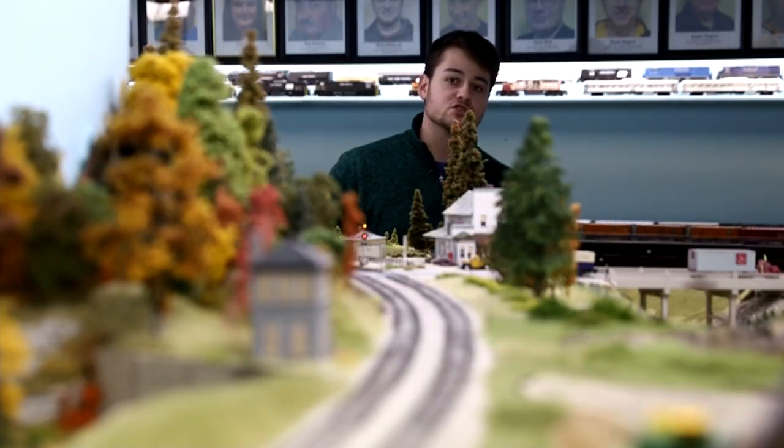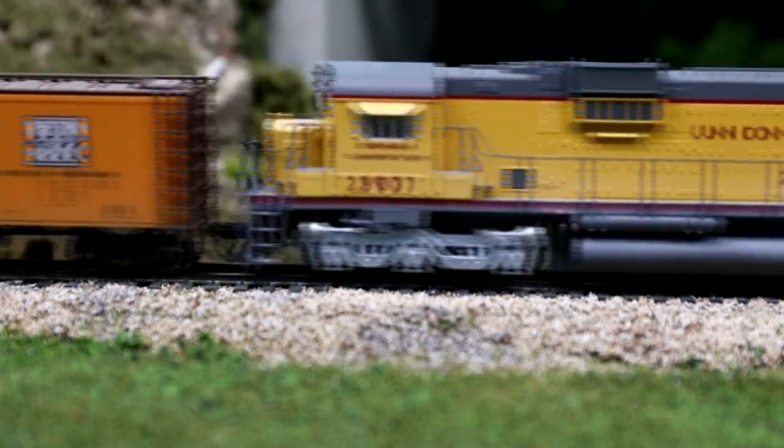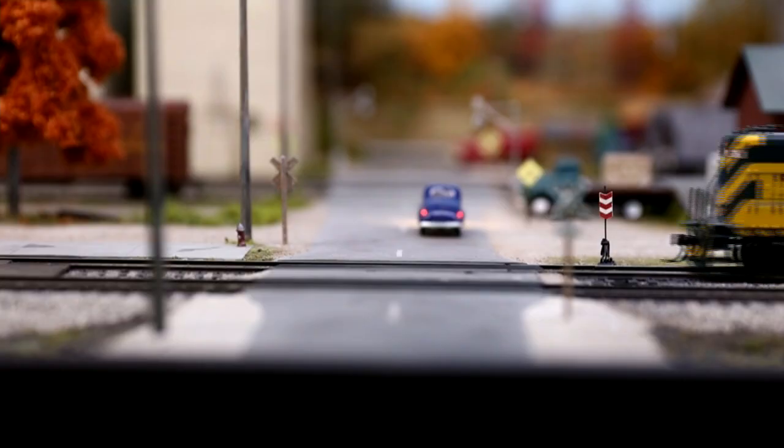Riley Richmond, at 24, is the newest member. Most of us, we've been train enthusiasts since we've been young kids. Richmond has made trains his career. I'm a locomotive engineer, so I actually operate locomotives. It doesn't matter if they're large or small.